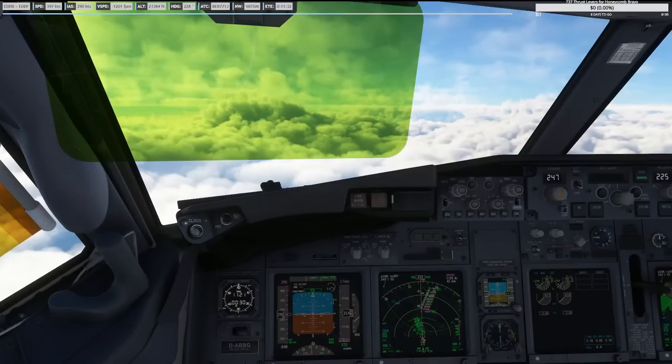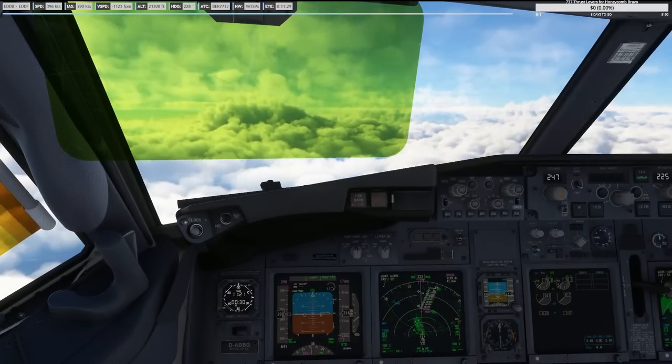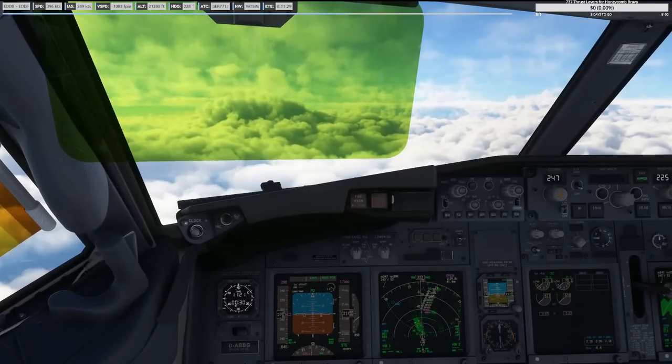Lufthansa 6 Lima Yankee, when ready, descend to reach flight level 110 at Kerak. Descend level 110 to reach Kerak. Lufthansa 6 Lima Yankee.